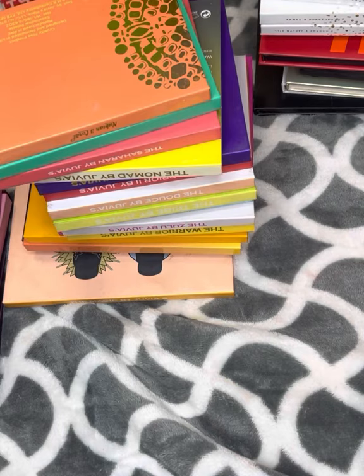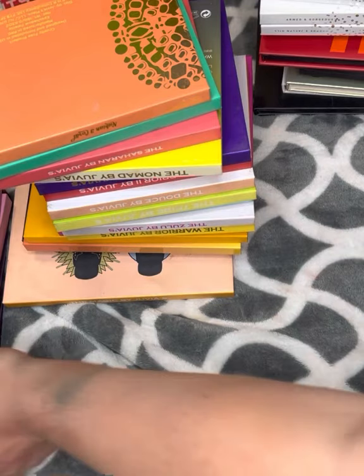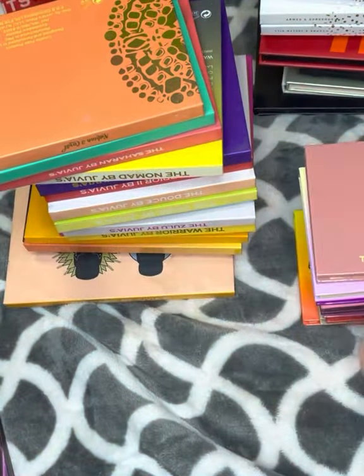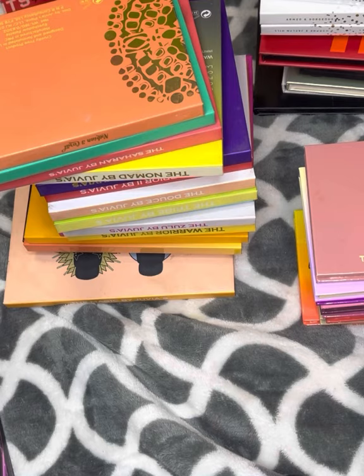So I guess we'll go ahead and start off with these tiny Juvia's Place ones. I am going to get rid of a few Juvia's Place, but probably not a lot because I'm a huge fan of Juvia's Place, but I only want to keep the ones I know I'm going to use. So I have these little mini palettes right here.